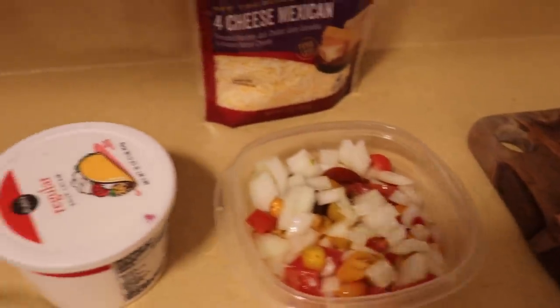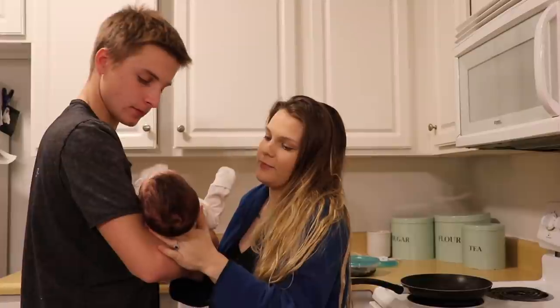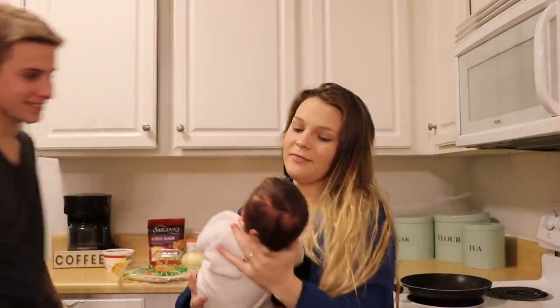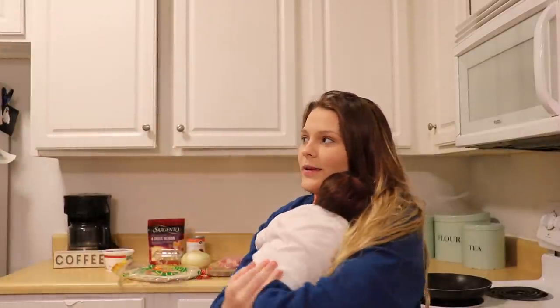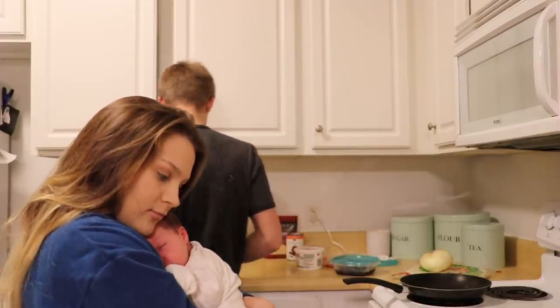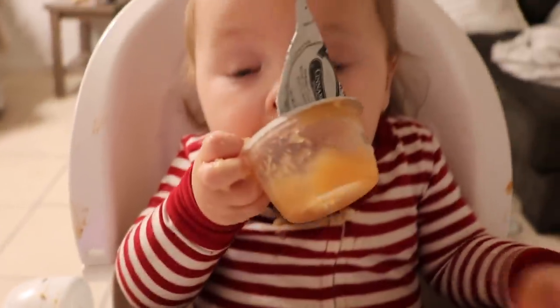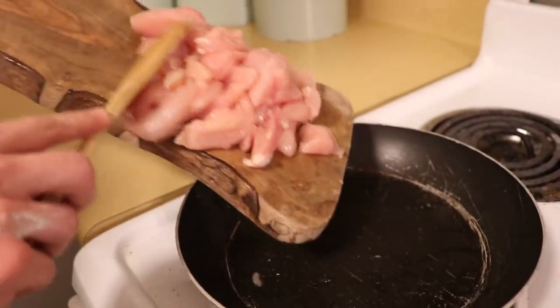Get down to business. To start off the night, we cook dinner if I haven't already done that during the day. And ever since having Hazel, teamwork really does make the dream work. While we get ready for dinner, Wilder is normally playing with his toys or eating a small snack like tonight.